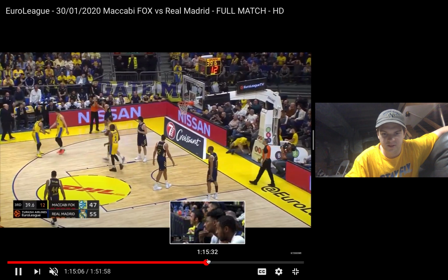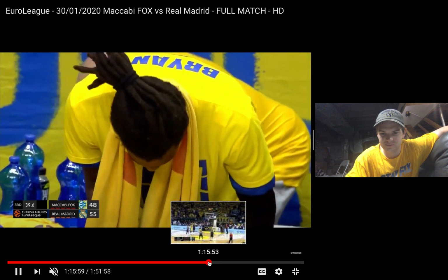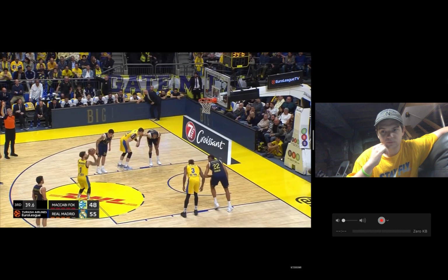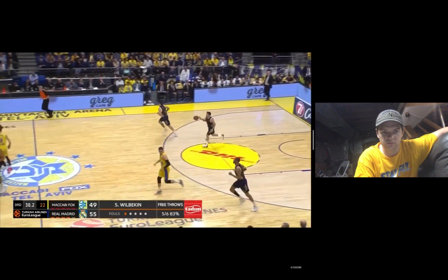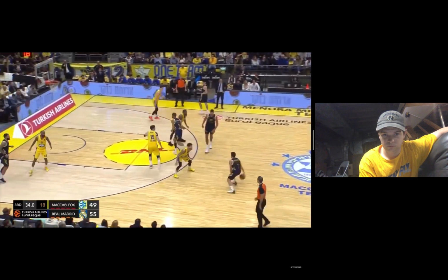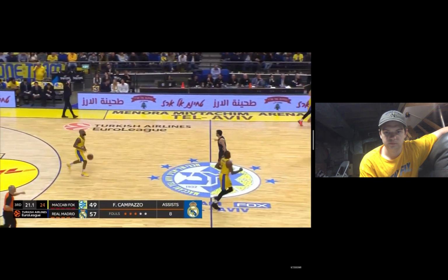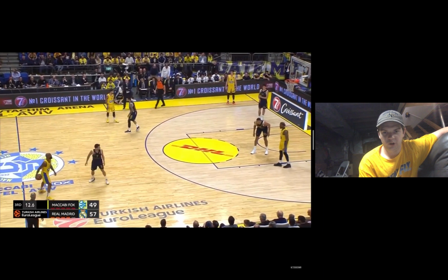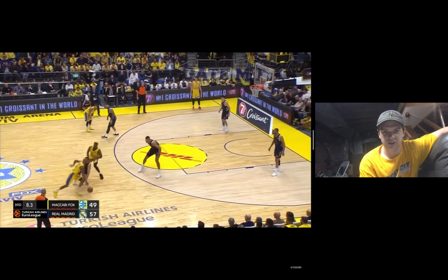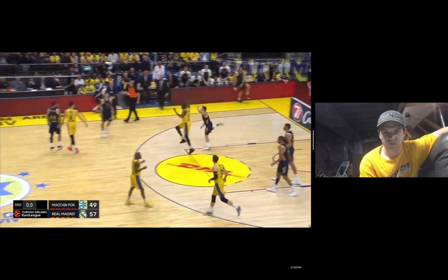Another foul. Wilbekin's good at getting that, kicking his legs out. There's Amari. Not really involved on that play defensively. So they're going to hold for a last shot here, it looks like. Let's see if they get Deni involved at all. It's not looking like they will. Yeah, no. One-oh. All right, so that's the end of the third quarter.